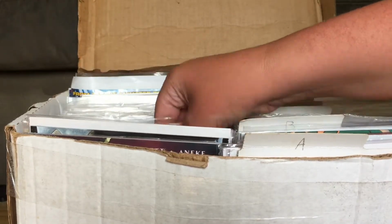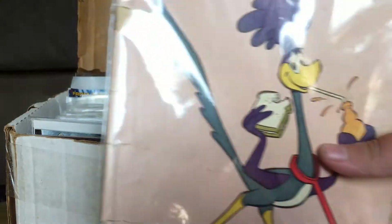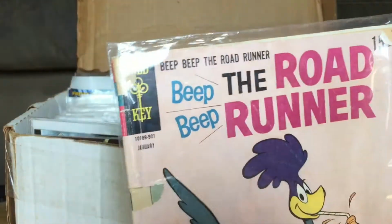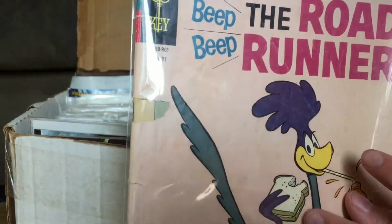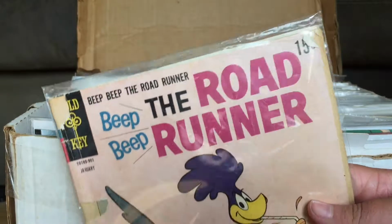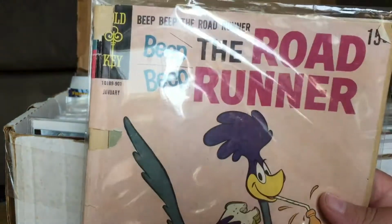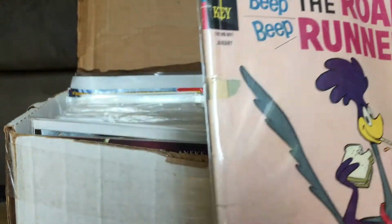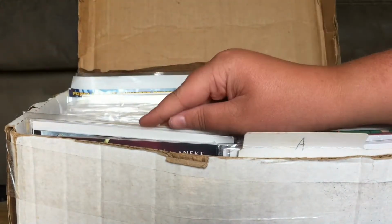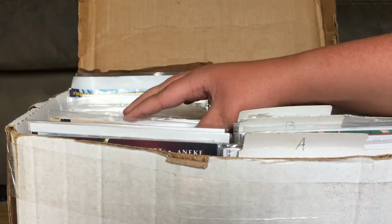We have Roadrunner. This one is probably the worst shaped comic I have, as you can see. Actually, the cover isn't even attached. The cover and the back are not even attached to the book itself. So really, really horrible condition this one's in. But it's still in my collection. And Roadrunner is my favorite cartoon character.